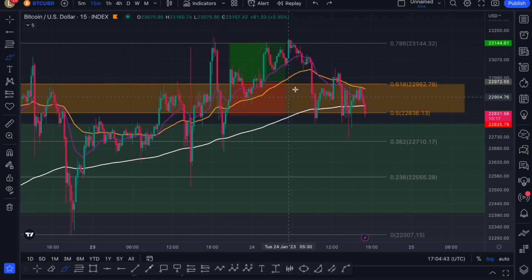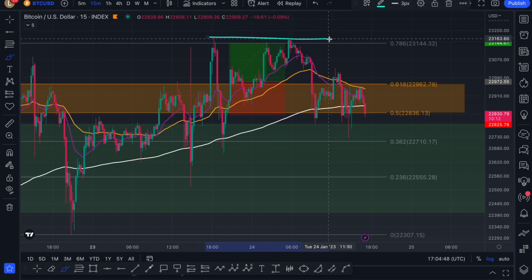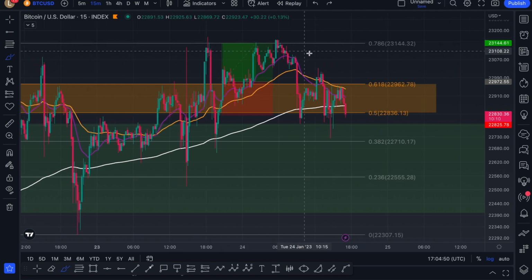It doesn't matter. But yeah, this was the trade from yesterday. We'll get into that in a second. Remember, we're waiting for a close above the 786 here for continuation upwards.